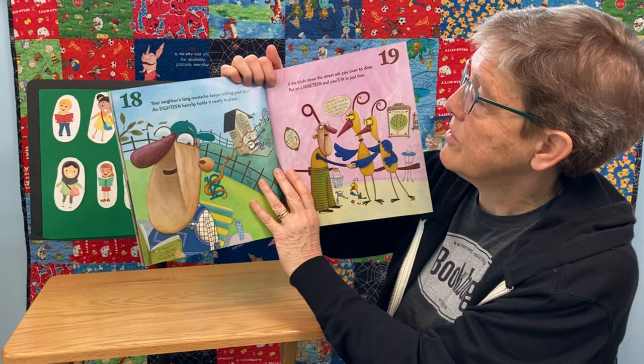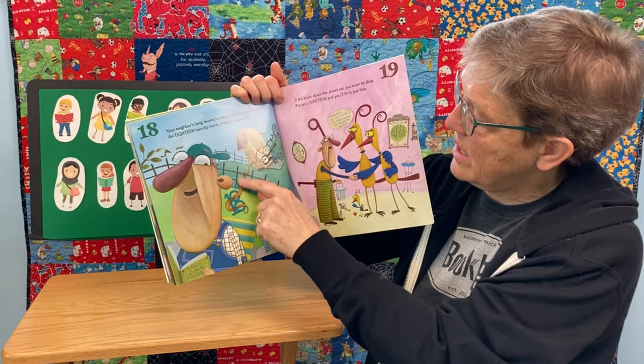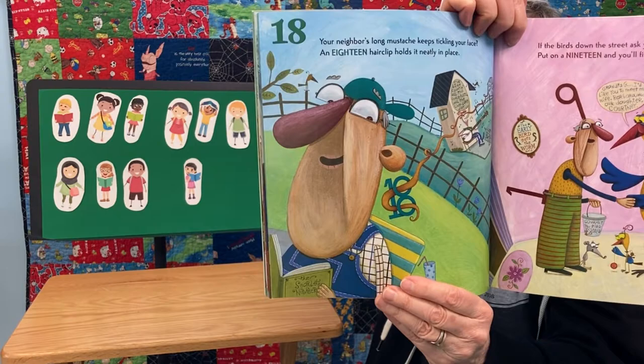Your neighbor's long mustache keeps tickling your face. An 18 hair clip holds it neatly in place. Here's your neighbor with this mustache that goes all over the place. And here, this 18 hair clip keeps it away from your face.